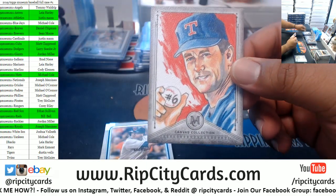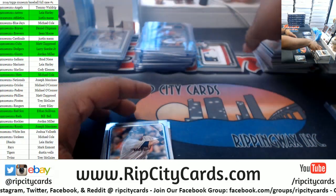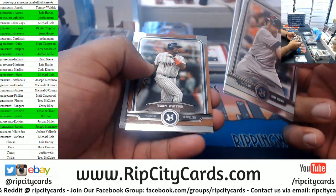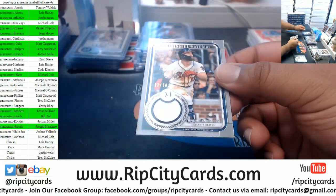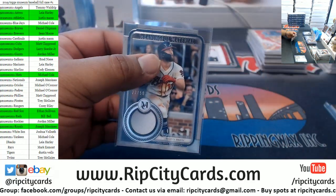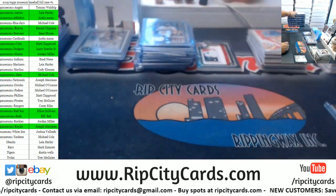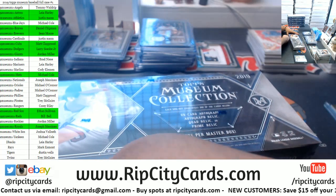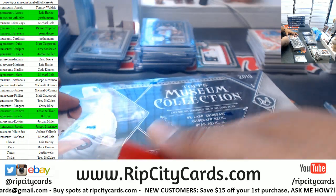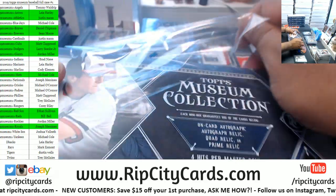We got a canvas reprint, Nolan Ryan, Rangers. Ramirez Indians, Andujar Yankees, Gwynn Padres, relic for the Braves to 50, Ender Inciarte. Alright, still no case hits. There's two case hits. And we haven't got one yet, so the second half of this case should be what the kids refer to as fire.